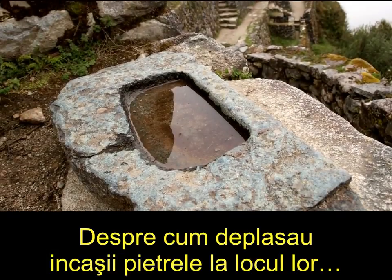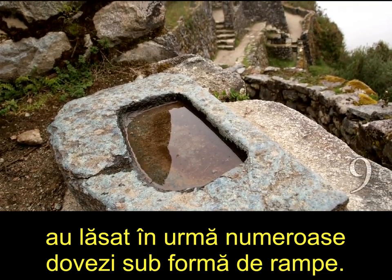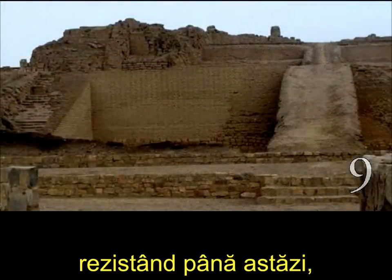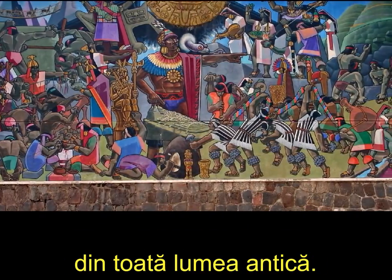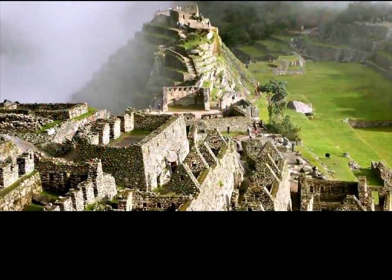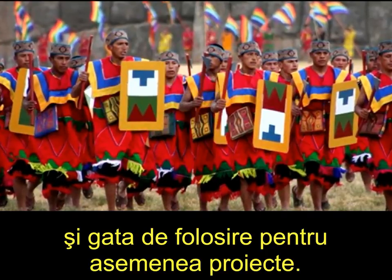As far as how the Incans moved the stones into place, they left us a lot of evidence behind in the form of ramps. There are Incan ramps all over the place, still in existence today, in the quarries and at the building sites. The Incans had one of the most massive workforces in all the ancient world. They were like the Roman Empire of the West, and they had an absolutely huge labor force at the ready for these types of projects.